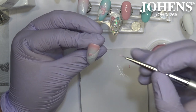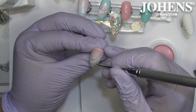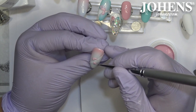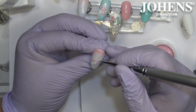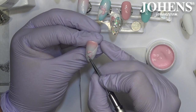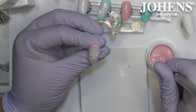And the next, sorry, that is my little Camilla, my baby. I think she needs more attention.